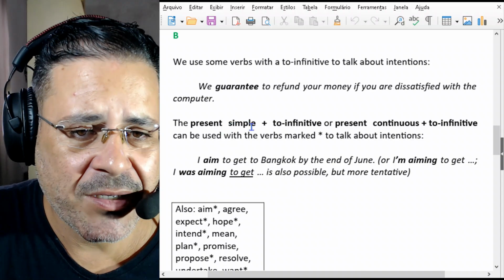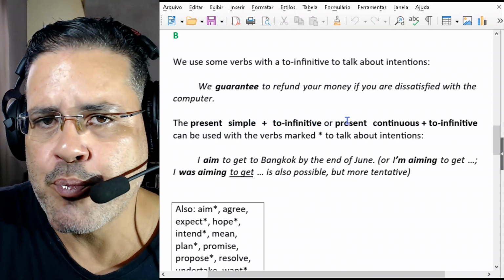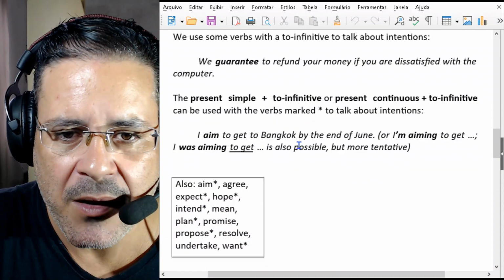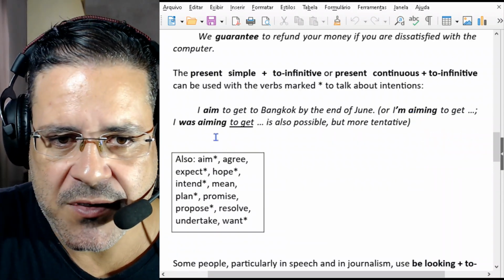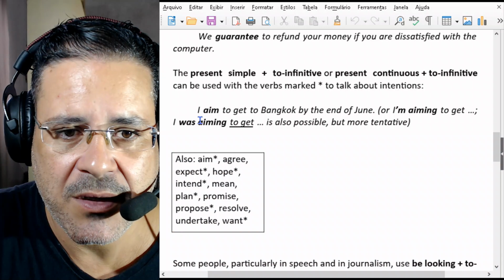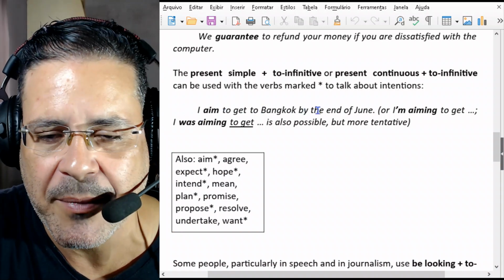The present simple plus to infinitive or present continuous plus to infinitive can be used with the verbs marked with an asterisk below to talk about intentions. For example, I aim to get to Bangkok by the end of June. This is the present simple plus to infinitive. I aim to get to Bangkok by the end of June.